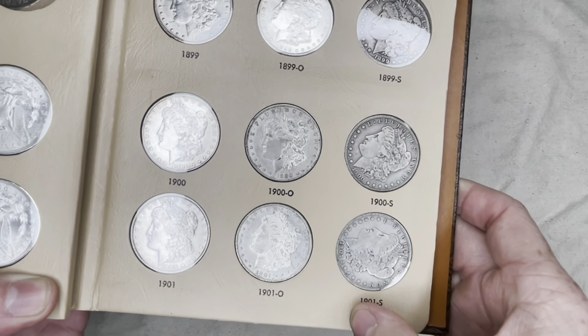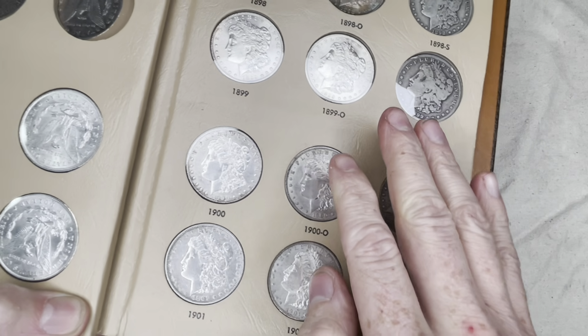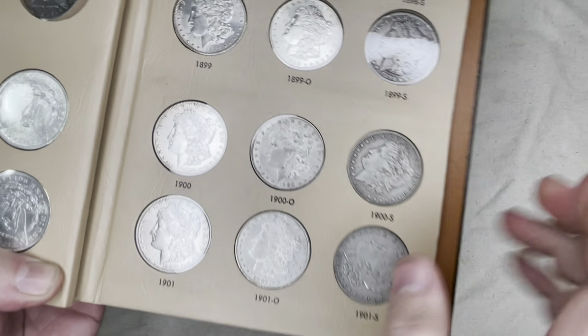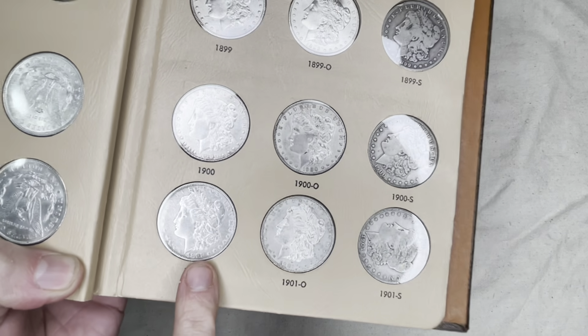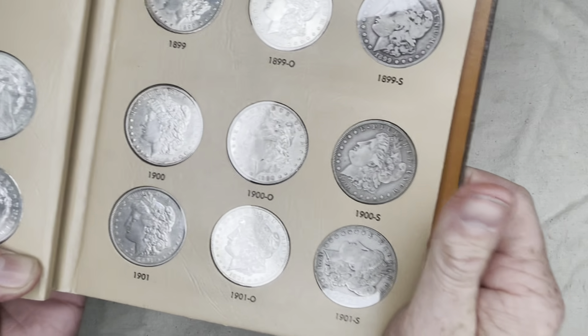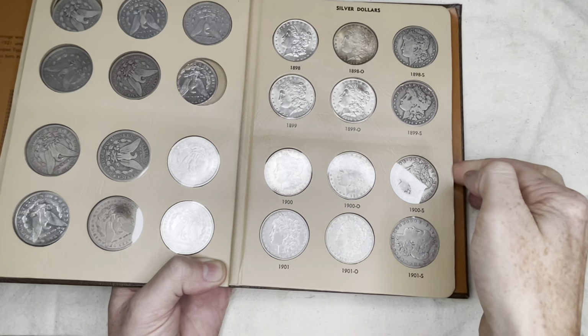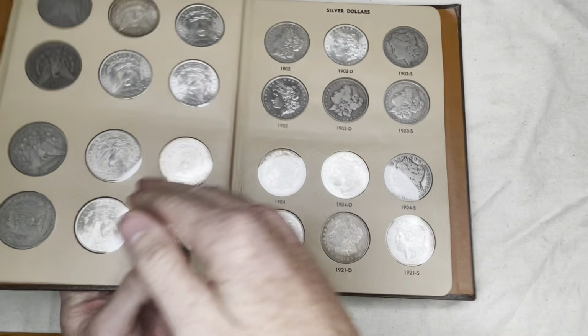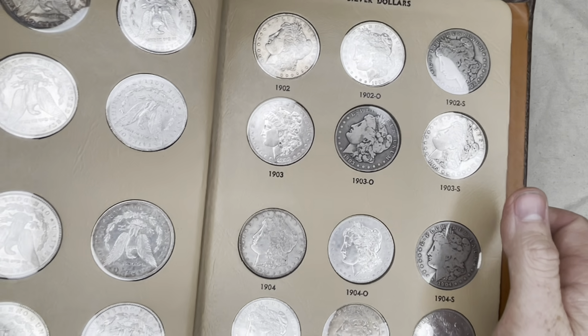A lot of them are probably mint state condition, but they've been cleaned. So this one may be AU, but they've been cleaned. So on to the next page, which is the last page. This one's got a couple of good ones on it.